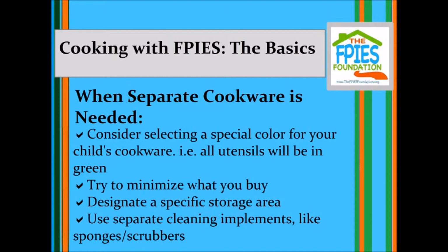Number one, purchase a separate color of cooking utensils, such as large cooking spoons, spatulas, measuring cups, and so forth, for your child, and another color for your family. Minimize what you buy. Your child does not need a complete set of pots and pans for his or her individual baking. Some equipment that you will likely need may include a skillet or a frying pan, a couple medium saucepans, a large brownie pan, which you could use as a cookie sheet or a casserole dish, and a few shaped utensils like spatula, large spoons, and so forth.